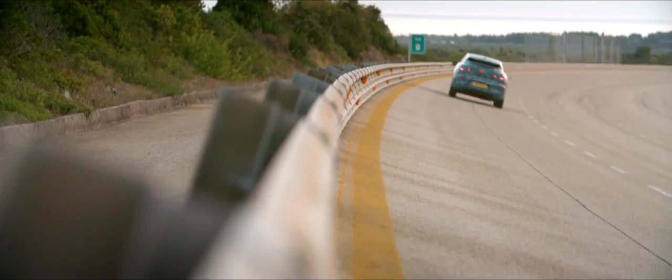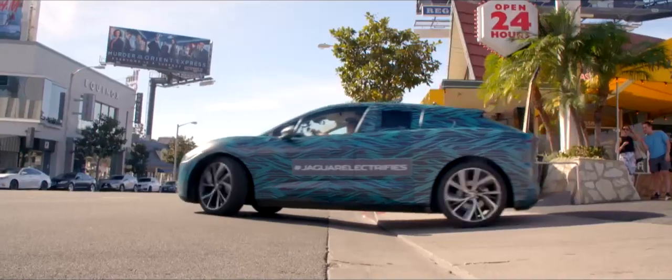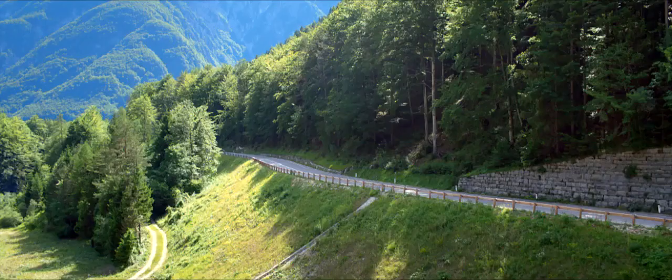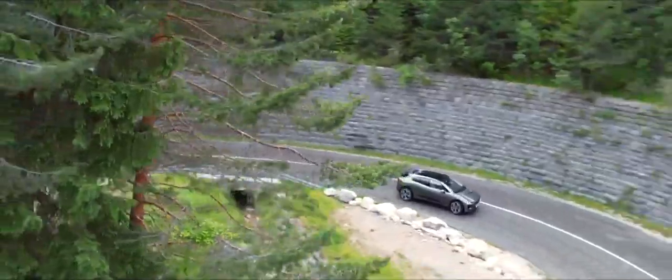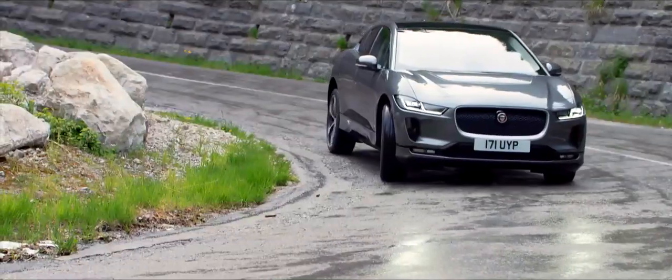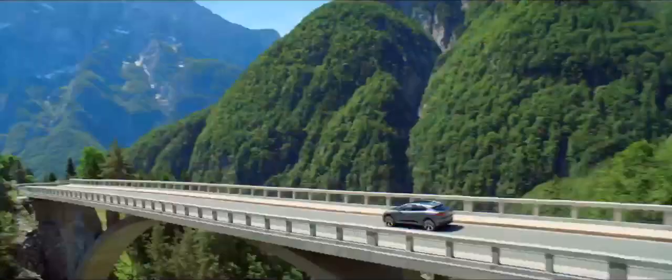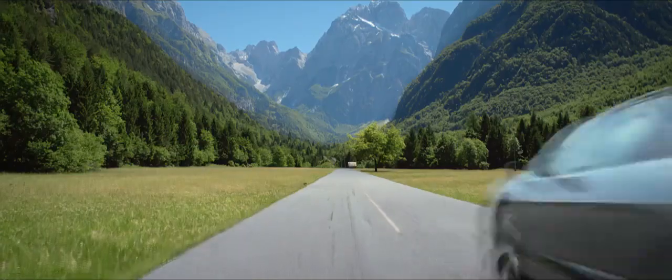But Italy was only the beginning. In total, the team clocked up over 1.5 million test miles worldwide, even at -40 in the Arctic, on their mission to make the world's finest electric car. This is the I-Pace. The first all-electric performance SUV from Jaguar. The future now.